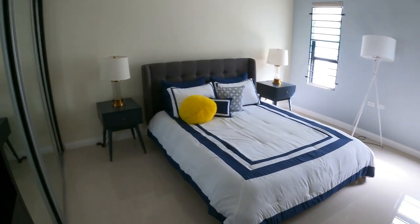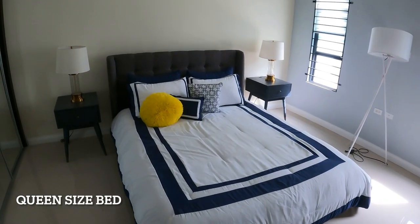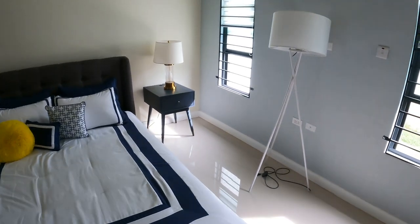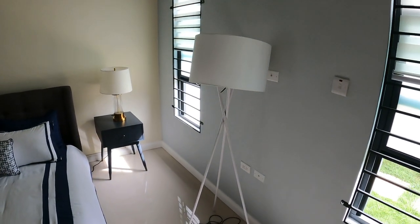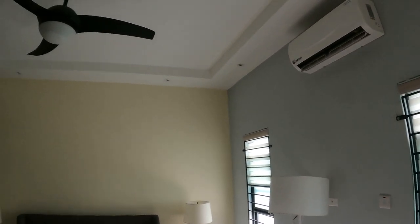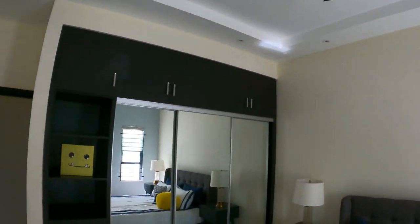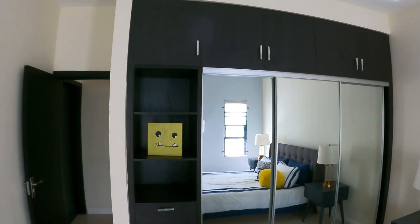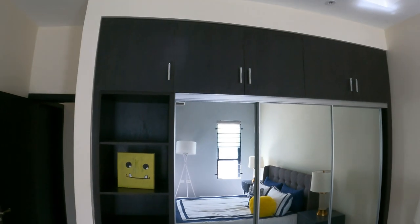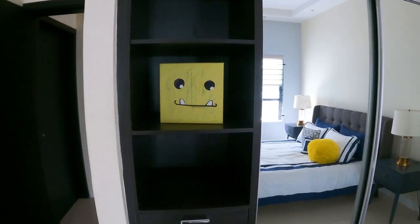So this bedroom is also quite spacious. It has a king size bed, two side tables. There's also a tripod lamp over here as well. Of course, there's the AC and there is the standard ceiling fan. This is what the closet looks like. So we have some built-in storage going across there, and we have some shelves and some drawers right here.